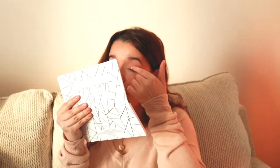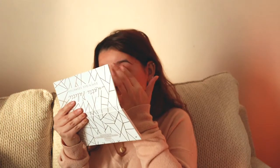Today I'm going to use the shade Creme Brulee, which is this one right here. And I just use it with my finger all over, very light brushing all over the rest of my lid. Okay, so see, that's my eye look. Very, very simple as well.